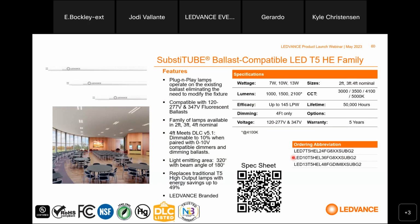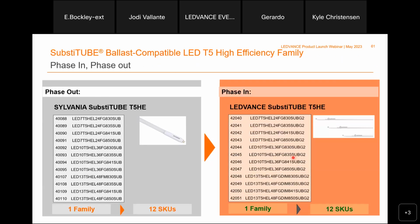Our 4-foot also meets DLC 5.1 because it is dimmable down to 10% when paired with 0 to 10 volt compatible dimmers and ballasts. And this will be a direct replacement for the substitute T5HE that we currently sell. And when I say T5HE, I'm talking about the lower wattage T5. So that's FP 14, 21, and 28 replacements.